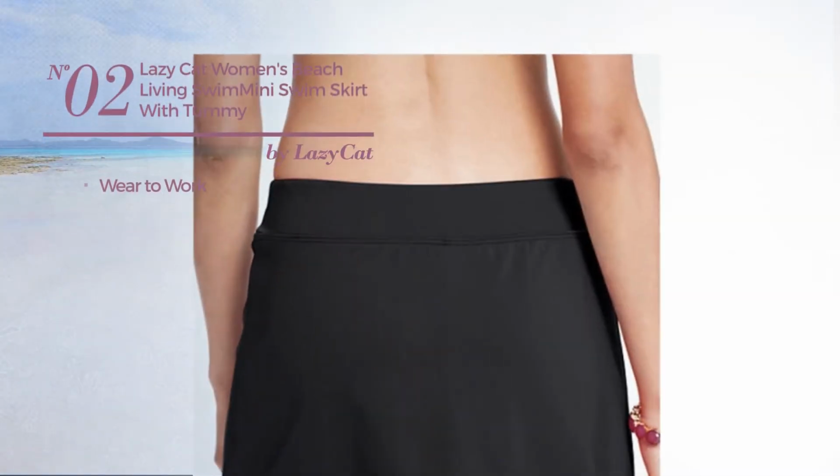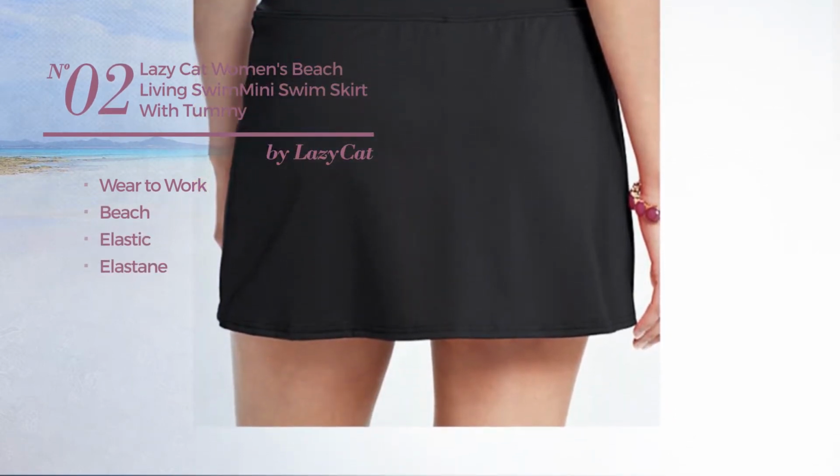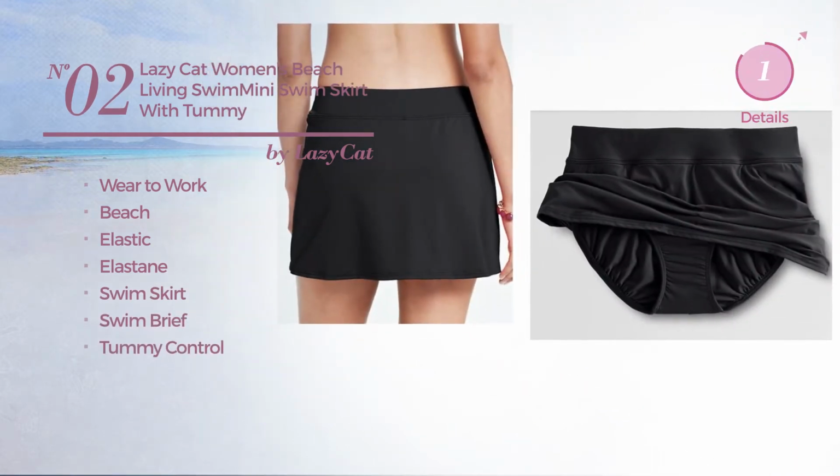Number 2, a wear-to-work beach skirt, made of elastic elastane. This skirt includes swim skirt, swim brief and tummy control. Available only in black color.